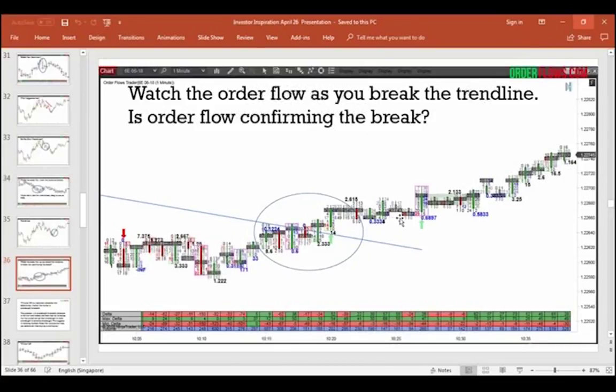More importantly, you got buying imbalances. You got aggressive buyers coming in here. Here you got a multiple imbalance bar, stacked buying imbalance actually. And you're seeing signs in the order flow here with these blue numbers that there is support in the market, supportive buying, meaning passive buyers appearing in the market.